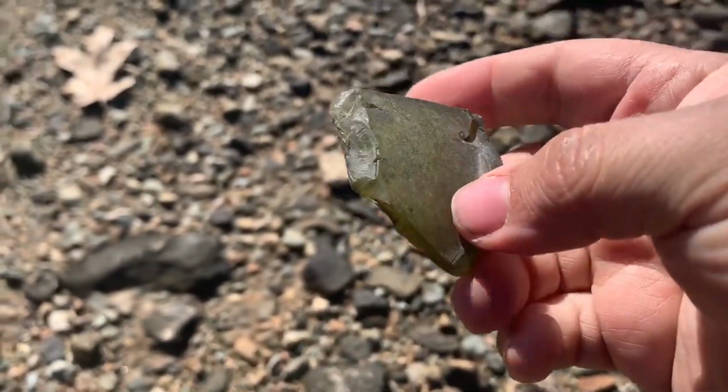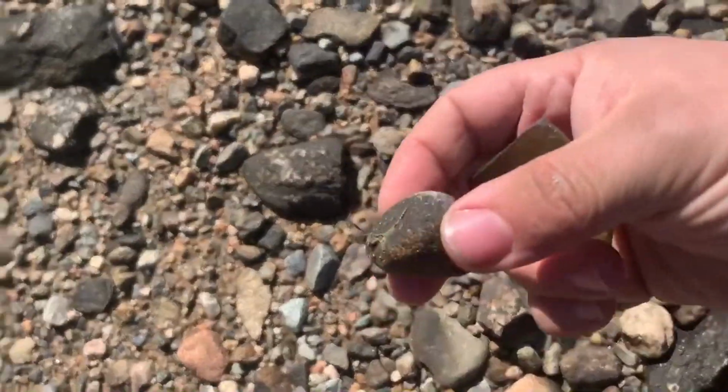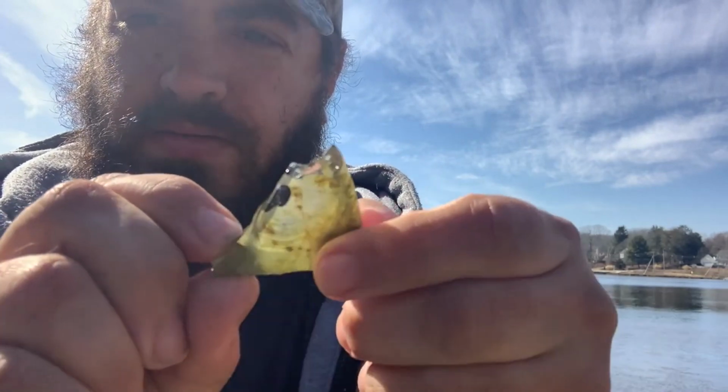And if you don't have the tools I have, you could just use a hammerstone. This little stone will work. I'll show you here. You can see it takes big flakes off.